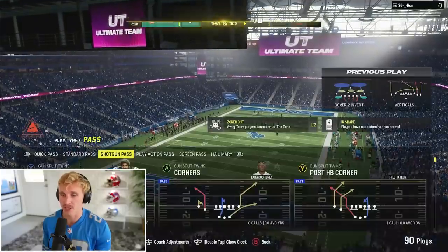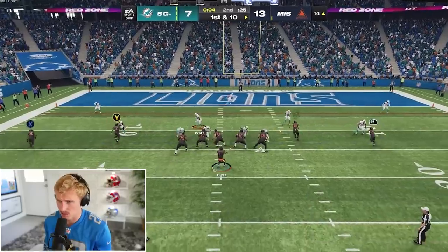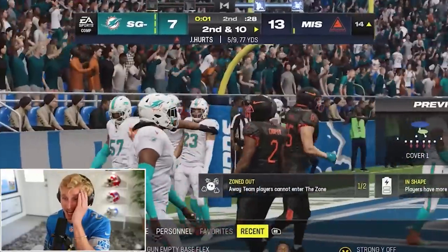Timeout right here. 5 seconds on the clock. I can still go for end zone. I think he's in the same defense. No, you're not. You wouldn't do that twice, would you? Throw it away. Please. Yes. Holy fuck. I thought that clock was going to go to zero.